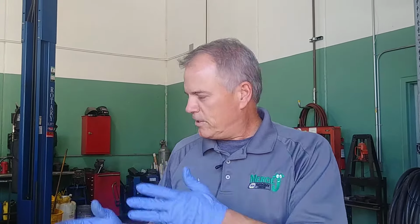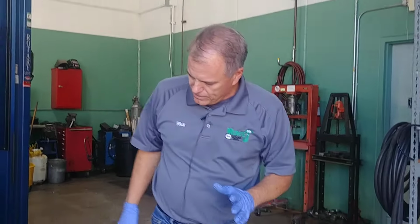The problem with an alignment is we can't physically see it. We have to put it on some equipment that can tell us what the angles of everything is. So the third thing we're going to look at is the tire wear.